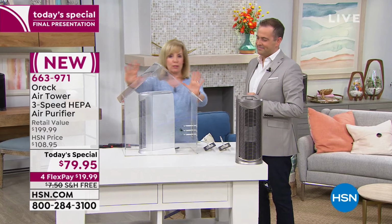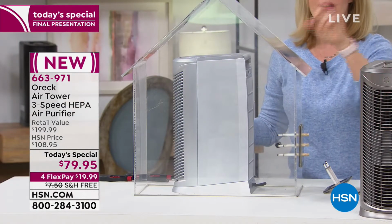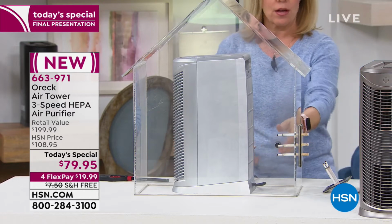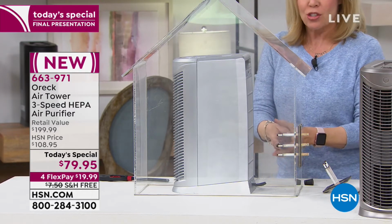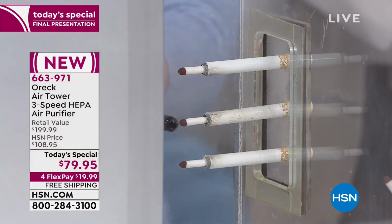Now over here, this represents our home. We know that a lot of times the indoor air quality is worse than the outside. It's just scary, but true. They call it indoor air pollution. So we use real smoke. I'm lighting these up right here.